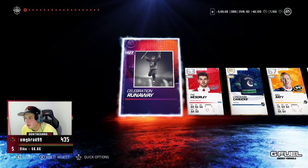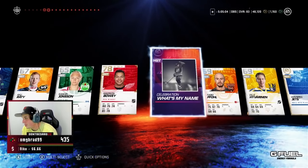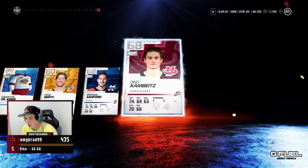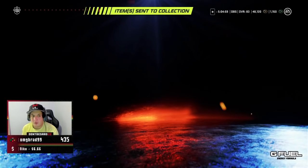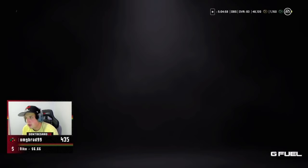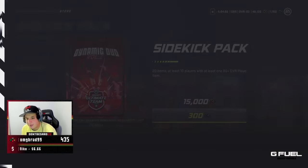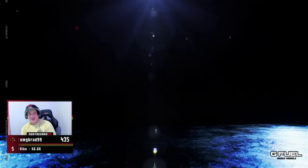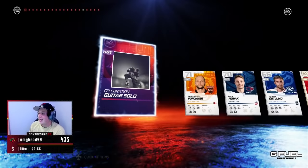Skip. Nothing again. Canucks jerseys. Dominic Cahoon and I are attached at the hip, clearly. I've pulled four of him so far. Anyone want a Dominic Cahoon? Any Dominic Cahooners in chat? Anyone? Last one of these bad boys. And then I think I have something in mind. Let's see. Last pack, though.